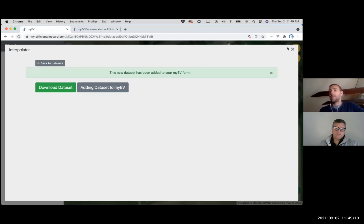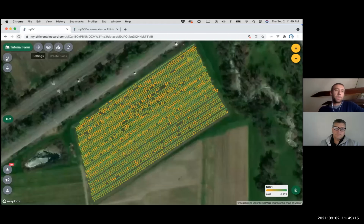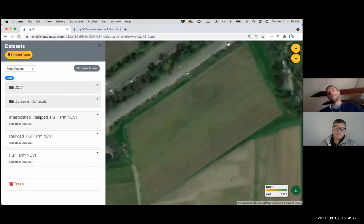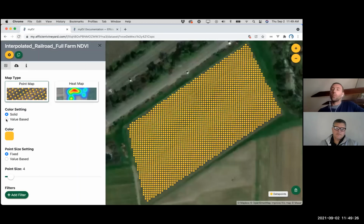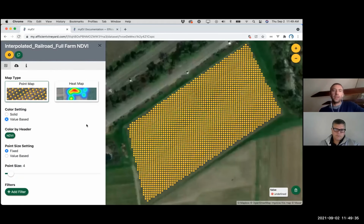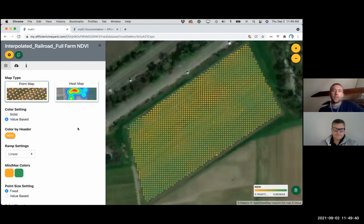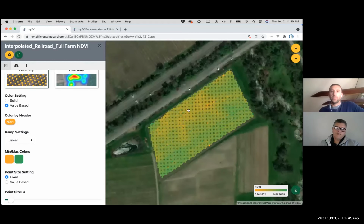It'll tell me when it's added back. So I'll come back to my datasets folder, and there it is, Interpolated Railroad Full Farm NDVI. And now I have to reestablish my visualization settings because the values are in a different range. So I'm going to color it by NDVI, and you're going to start to see a much more useful, clear variation. I'm going to use a different ramp setting.